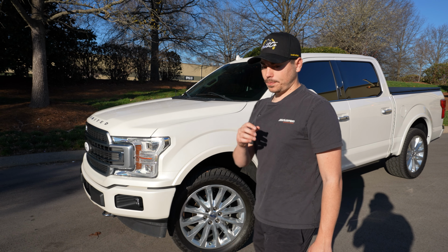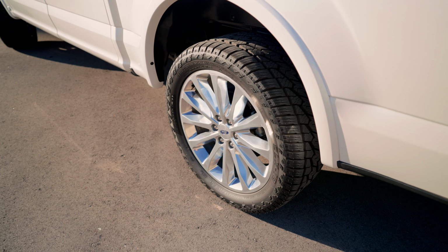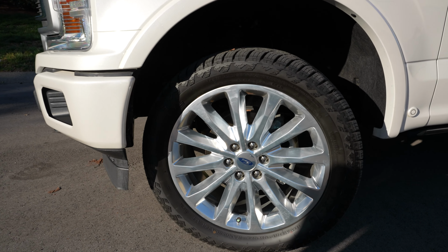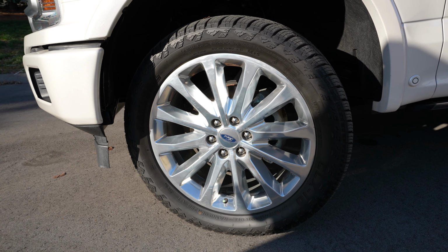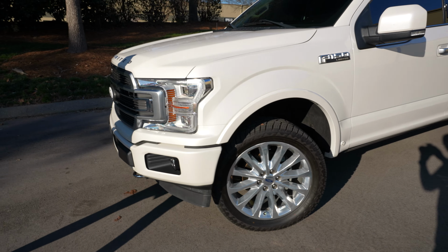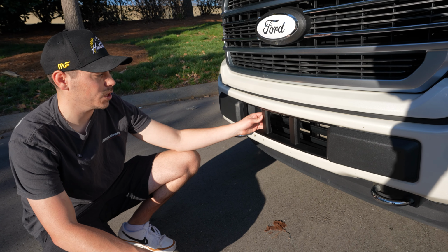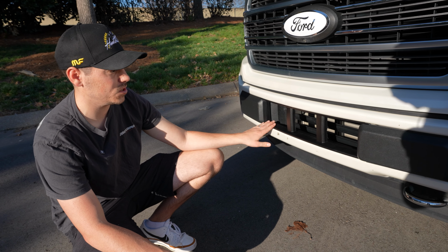When I bought the truck, it came on these tires, which are 33s, and I like them. They're not bad. It's nice that I had brand new tires, but I'll probably change them eventually. Other than that, up front, this piece right here was cracked. Went ahead and replaced this. This is an aftermarket piece. The OEM one was way too expensive, so I just did an aftermarket one.